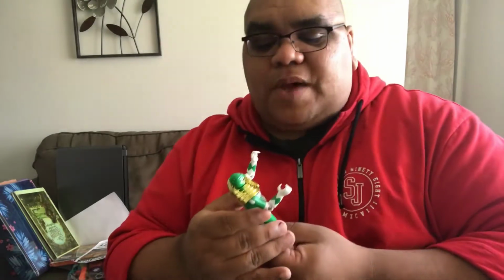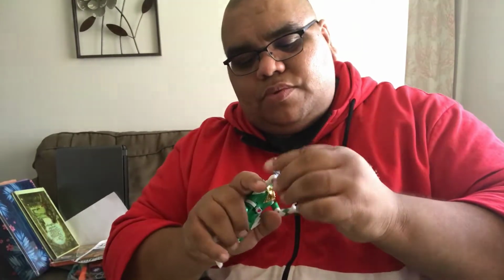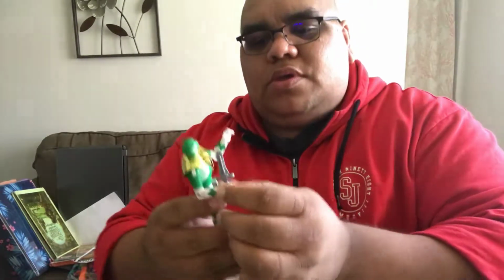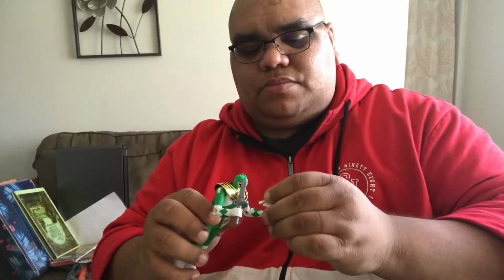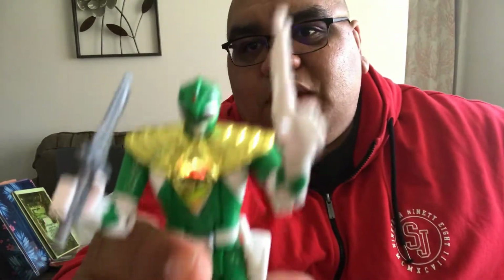But enough about the history of Power Rangers. I could go all day. On here we have his Dragon Dagger, which is not really exactly the way it looks because it's not colored. It's just all silver. But that will go on here. There we go. So you can see his dagger there, which is the flute, the dragon flute. And it also has his blaster. So you can see right there.